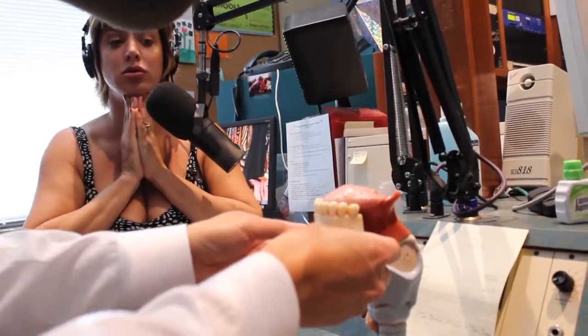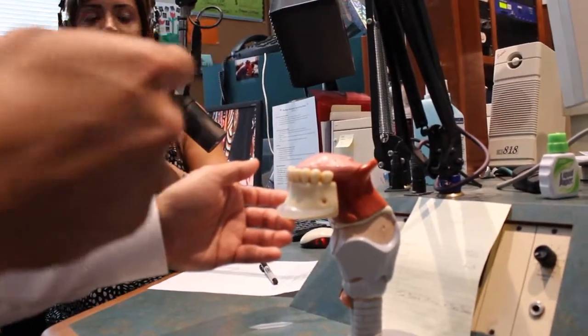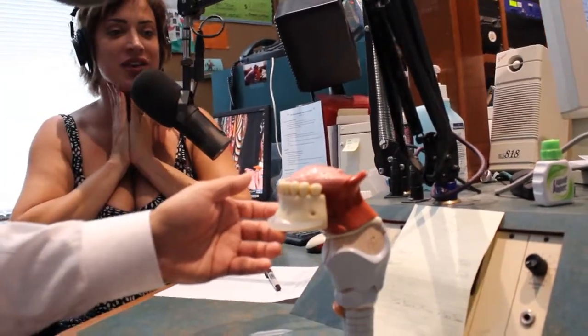It is small, and they do come in small, medium, and large, so you can adjust the size. You can even get custom implants, too. Do they come in Jay Leno size? Oh yeah, exactly. The Leno plant.